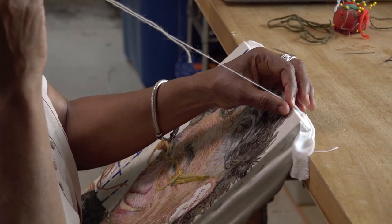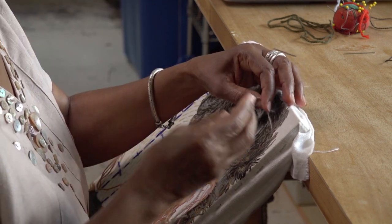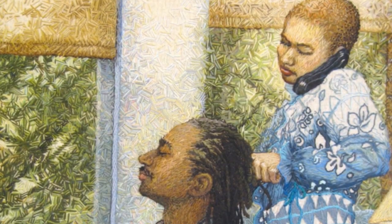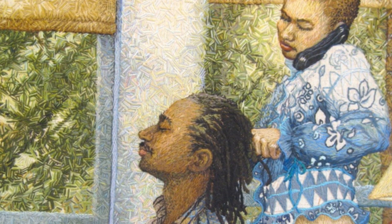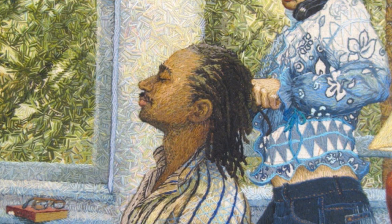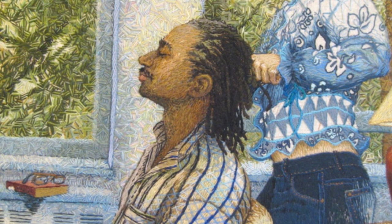But the reason I work with embroidery is because I didn't like paint. And once I saw a woven tapestry at the World's Fair in Montreal, I said, that's what I'm gonna do. I'm gonna use my embroidery skills to make wall-hung art.